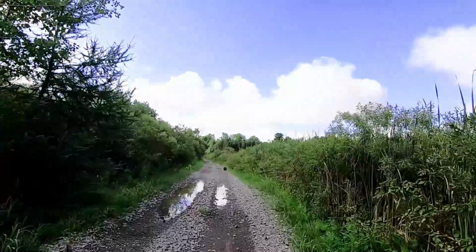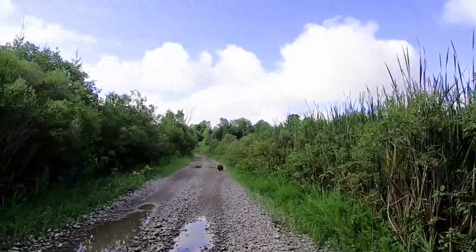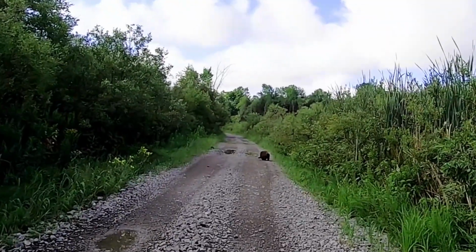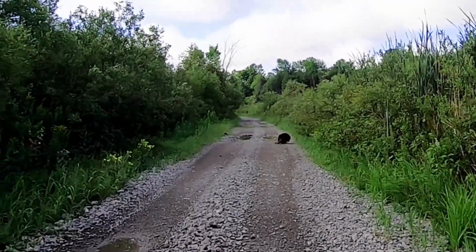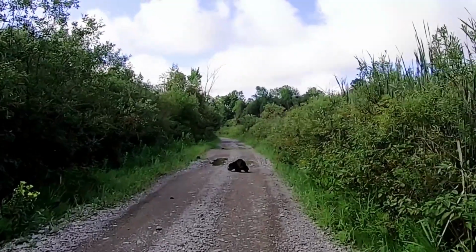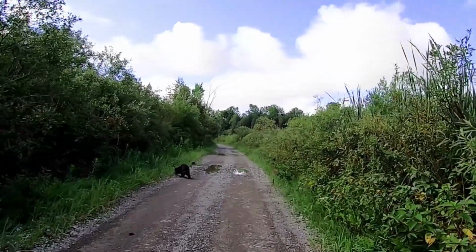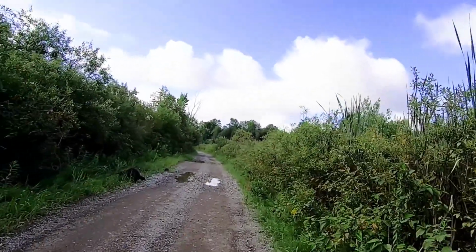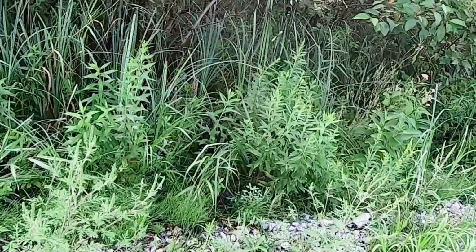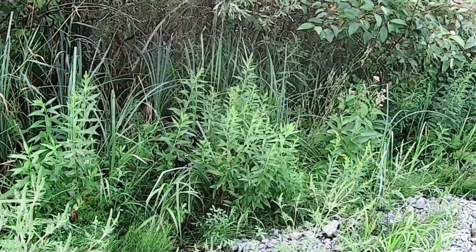Hey there, buddy. Is that a porcupine? I think that's a porcupine. Yep, that's what it is. Hey, buddy. Hey, what are you doing in there?